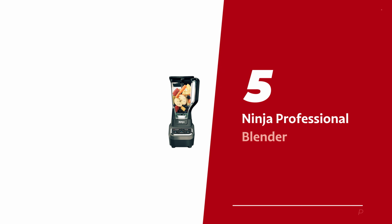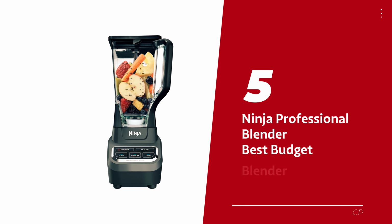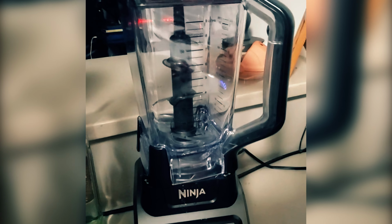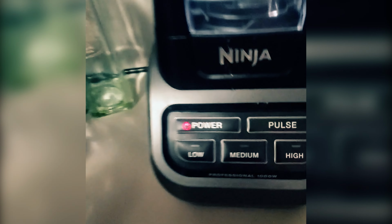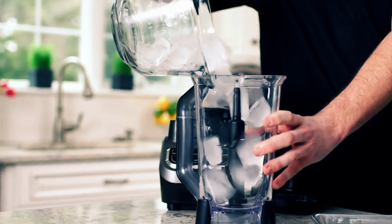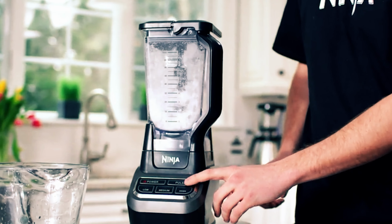Number 5. Ninja Professional Blender, our pick for best budget blender. If you're on the hunt for a blender that's as sharp as a ninja's blade, minus the whole sneaky ninja part, then let me introduce you to the Ninja high-speed model. Picture this: 3 sharp blades stacked up like a blender skyscraper ready to crush ice, puree veggies, and waltz through any smoothie challenge you throw at it.